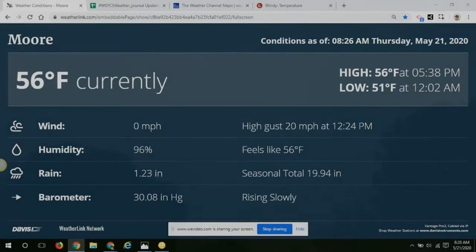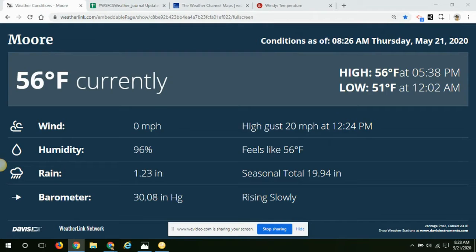We're back looking at the Davis Weather Station data from Moore Magnet Elementary School. Currently 56 degrees Fahrenheit, greater than yesterday's, substantially greater. Winds now at 0. It was 3 and 4 in the last little bit here, so I've been watching it. 96% humidity, so almost completely saturated again. The rain in the last day has been 1.23 inches, so that's almost an inch and a quarter. That's up substantially from yesterday.